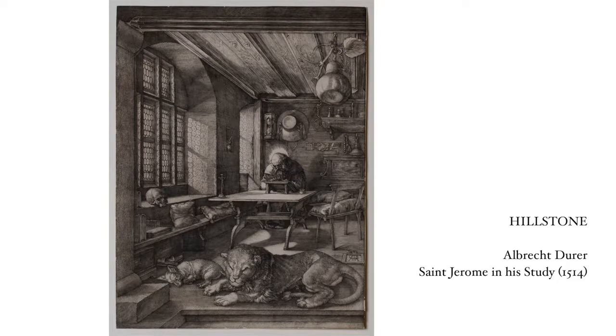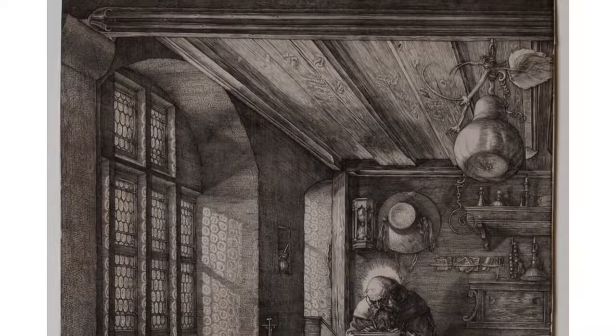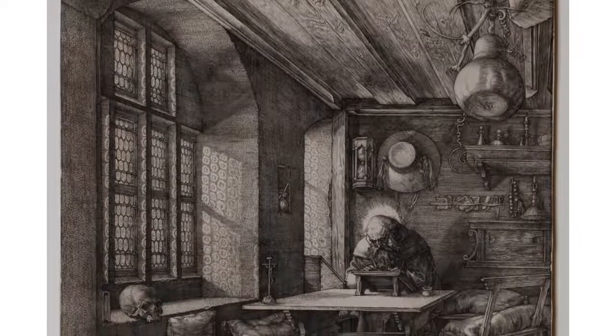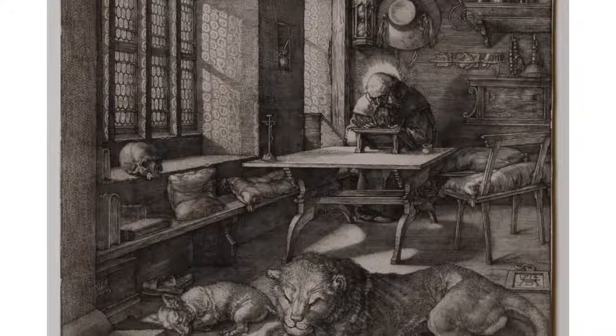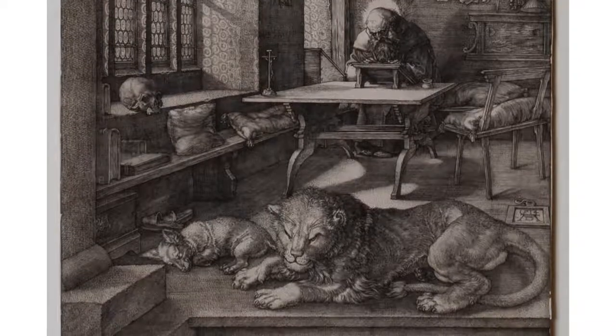What we are looking at is an engraving by probably the most famous German artist of the 16th century. His name is Dürer. The title of the engraving is Saint Jerome in His Study. Here, we see Saint Jerome sitting at his desk writing. In the front, there's a lion, which is the iconography of Saint Jerome. Next to the lion is a sleeping dog, which symbolizes loyalty.